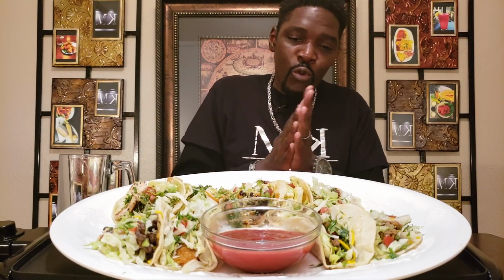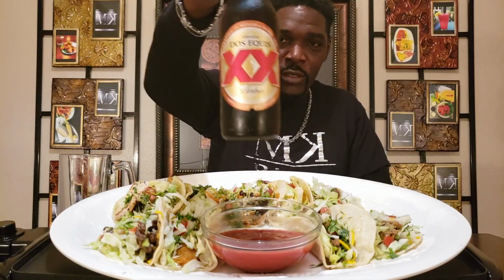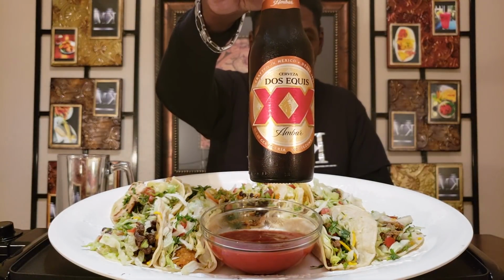Amen. All right, you guys. So today, we having tacos. So before we get started, like we always do, this is the beer we're drinking right here, right?